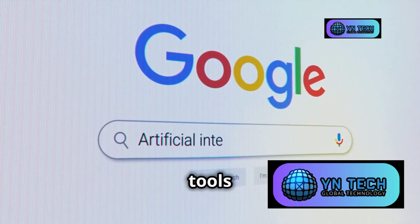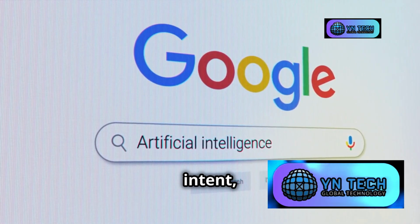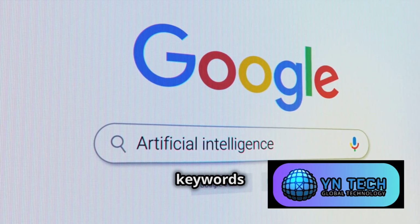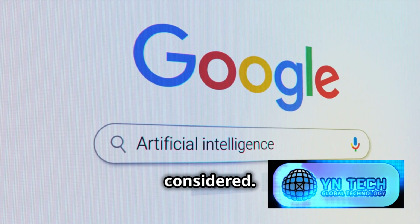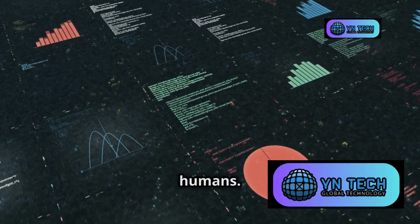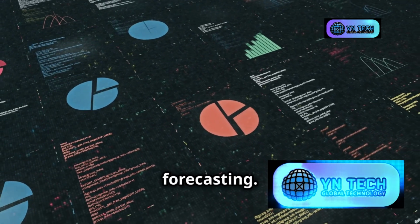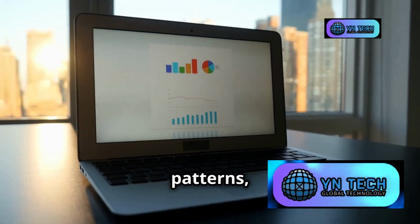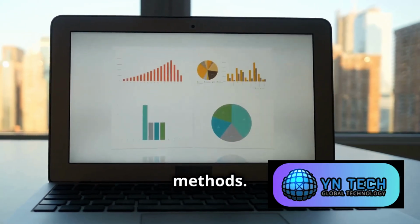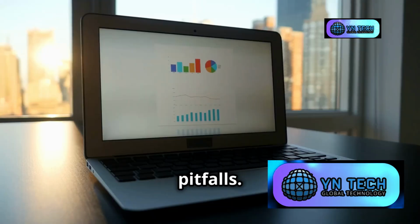AI-powered keyword research tools can help you uncover hidden keyword opportunities, analyze search intent, and understand the competitive landscape. They can predict trends and suggest keywords that you might not have considered. AI can analyze massive amounts of data much faster and more efficiently than humans. This capability allows for real-time adjustments and more accurate forecasting. This allows you to identify patterns, trends, and insights that you might miss using traditional SEO methods. The depth of analysis provided by AI can uncover hidden opportunities and potential pitfalls.